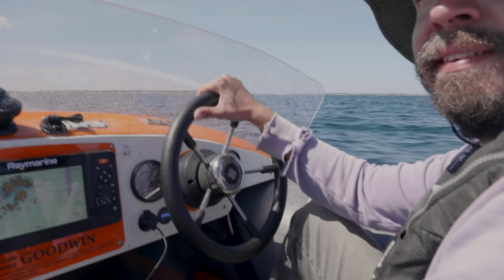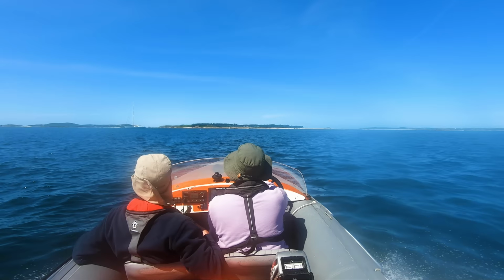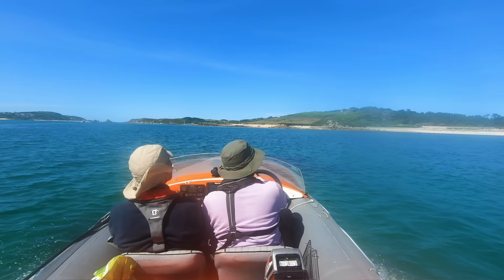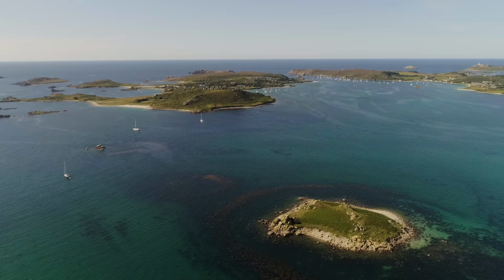We've made it. I mean, we've very nearly made it. We're 3 miles offshore now. You can see very sandy beaches. I can't quite believe we're here. Yeah. We did it, Charlie. We did it. Yeah.